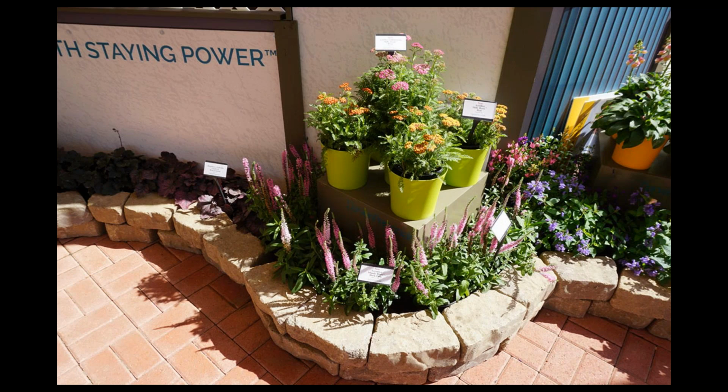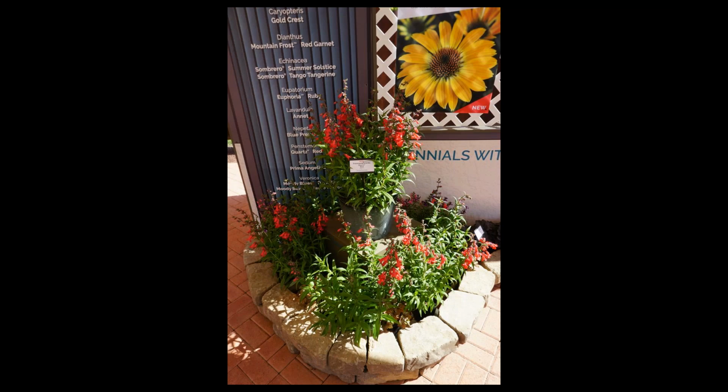More compact, I think, which could be pretty interesting. The blue one has done well in our trials, so I'm hoping that this continues. New penstemon called Quartz Red, which we've got blooming in the garden. That looks pretty good right now. I'm not sure how it's going to take the heat of the summer, but we'll see how that goes.